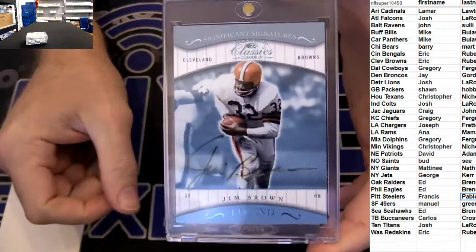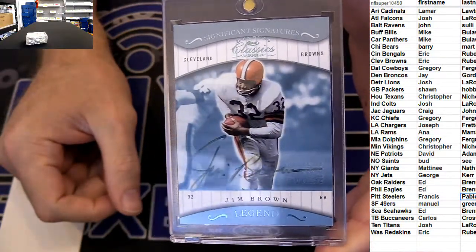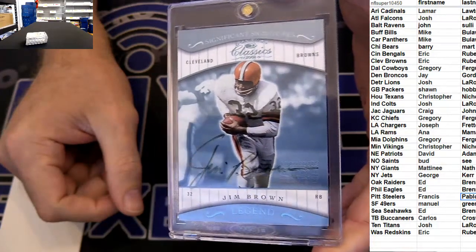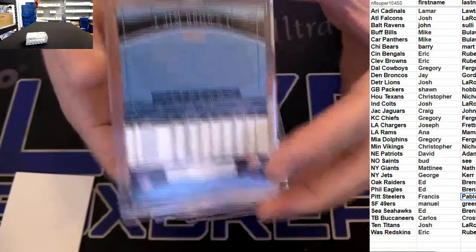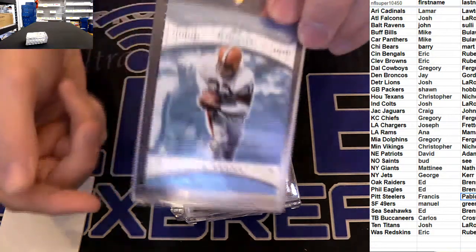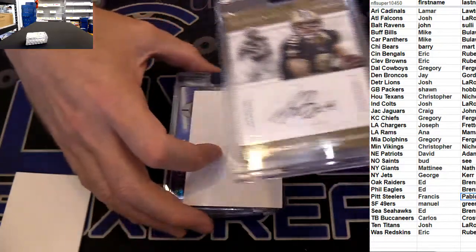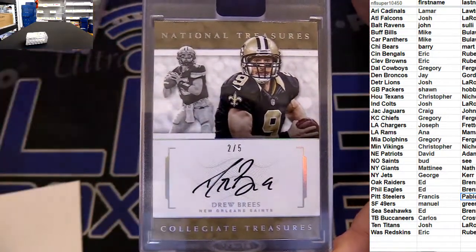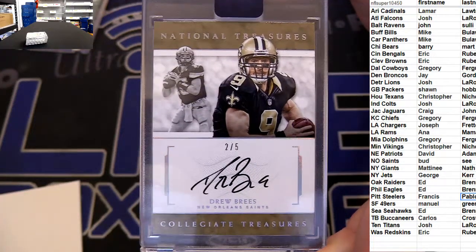Next up, we got a Jim Brown from 2001 Classics. It's like a buyback here. Going out to Eric for Cleveland. What's this buyback from? Authentic Signature 01. No, it's not a buyback. From 01 Classics. Next up, got a Drew Brees, 2 out of 5 from NT. Another hit for Bud.